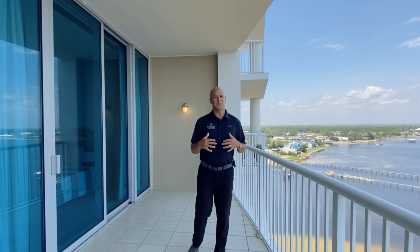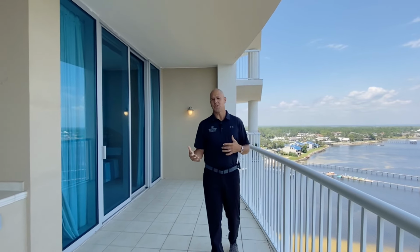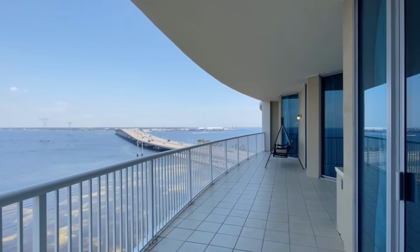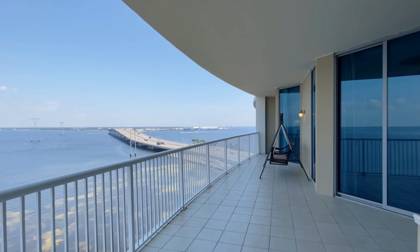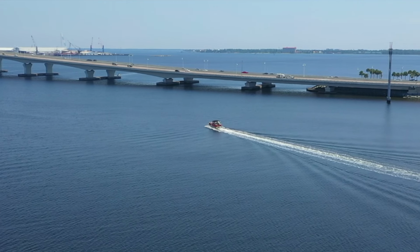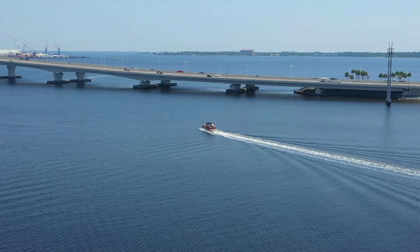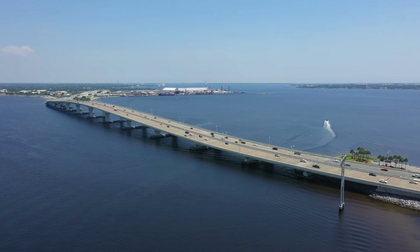All right, and here's the best part. Check out this humongous balcony. And think about all the ways you could enjoy this. If you're an early riser, you're sitting out here sipping on your morning coffee and enjoying the view. Maybe it's a quick snack or lunchtime and you can check out all the boats on the Intercoastal Waterway. That's right, that's the Intercoastal Waterway running right there. Or you can take a nap in the afternoon, or if it's happy hour, right, time to sip a cocktail. And spoiler alert, the views and lights at nighttime of the bridge are absolutely stunning.